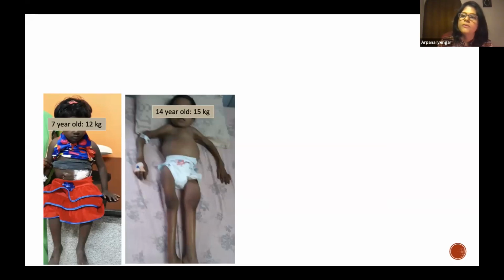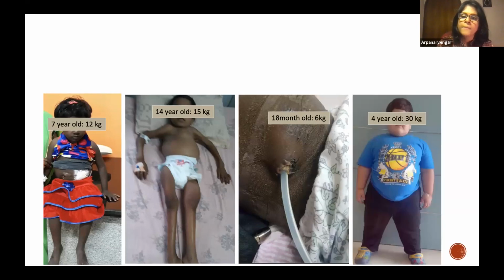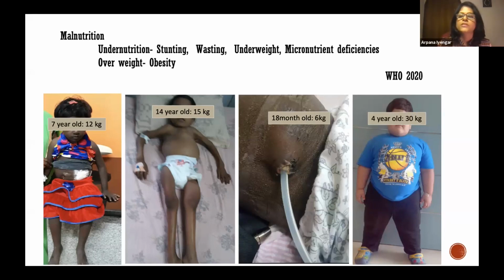A 14-year-old who went from doctor to doctor for several years and landed in this condition, debilitated, emaciated, not able to even sit up, and succumbed with us, weighing only 15 kgs, and the underlying kidney disease was a posterior urethral valve. This kid was put on chronic PD, and because of malnutrition, you can see that there's no subcutaneous fat and there's extrusion of the PD catheter. And this is on the other side where the child has Bardet-Biedl syndrome and is obese. And all this comes under the heading malnutrition because the WHO defines malnutrition as a combination of undernutrition and overnutrition.